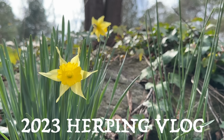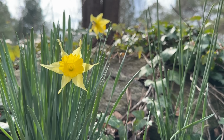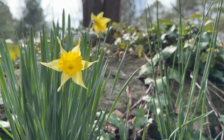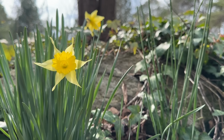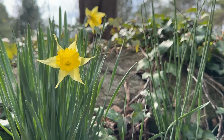Hello everybody, it is a beautiful mid-February afternoon and we have had a very early spring here in North Georgia. It seems like everything is a couple weeks ahead and I'm not complaining because I am sick of winter and I'm ready for prime herping season to begin. So with that being said, we're going to give the yard the first once-over we've really had since it's warmed up and hopefully we'll see some of our first backyard snakes of the year.